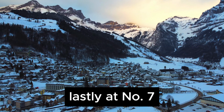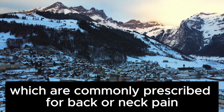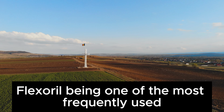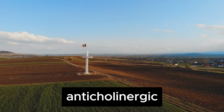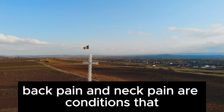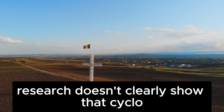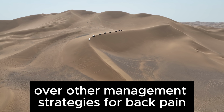Lastly, at number 7, we have muscle relaxants, which are commonly prescribed for back or neck pain, with cyclobenzaprine, Flexeril, being one of the most frequently used. It's vital to understand that cyclobenzaprine is quite anticholinergic, so caution is needed when considering its regular use, especially for older adults. Back pain and neck pain are conditions that can often be managed through various methods. Research doesn't clearly show that cyclobenzaprine offers any significant improvements over other management strategies for back pain.